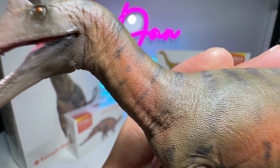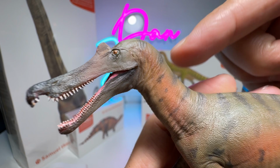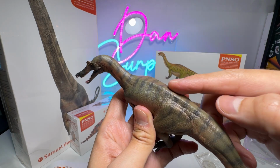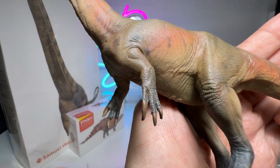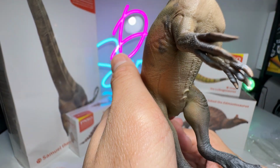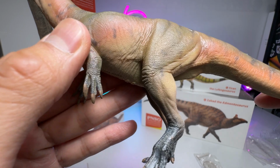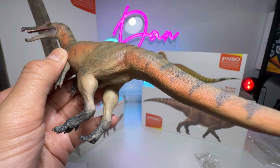The neck, you can see plenty of scaling done. The scales are very small, so it is very well detailed. You can also see lines of stripes over here. The base color is a brownish greenish tone with some black stripes across the entire body. The black stripes are not too obvious, making it very realistic. And you can take a look at the arms, very nicely crafted. The claws are very nicely crafted as well. Baryonyx is known as the heavy claw because the first claw is actually very huge. If you move down, you can see there are creases on his body. The muscle definition on the body is very beautiful. It is a gorgeous figure.